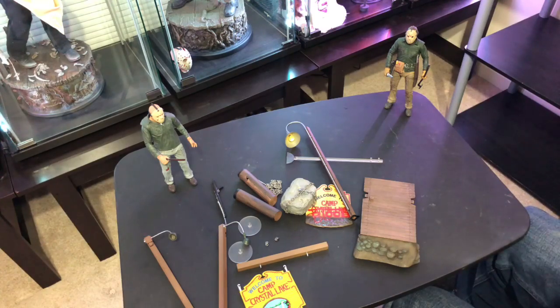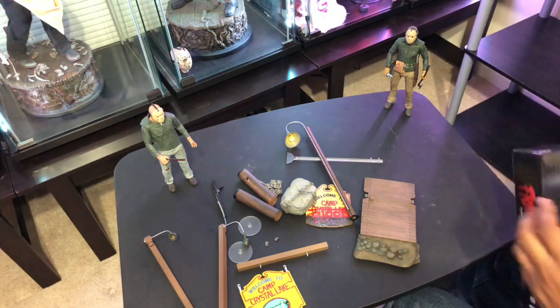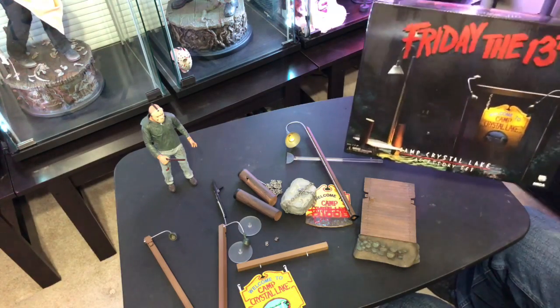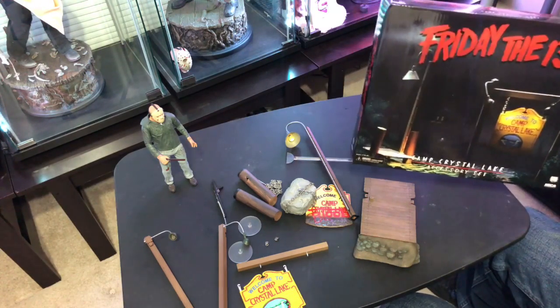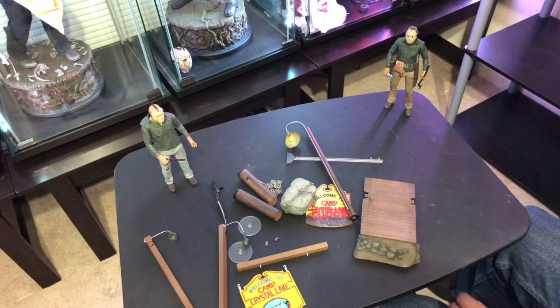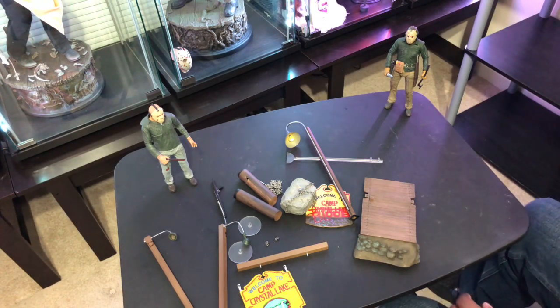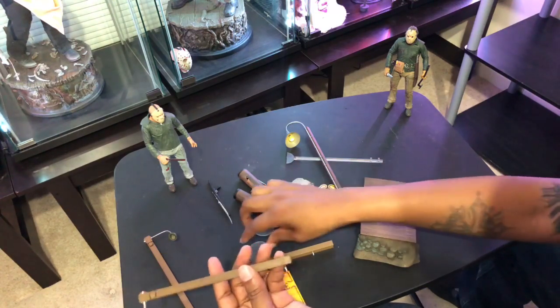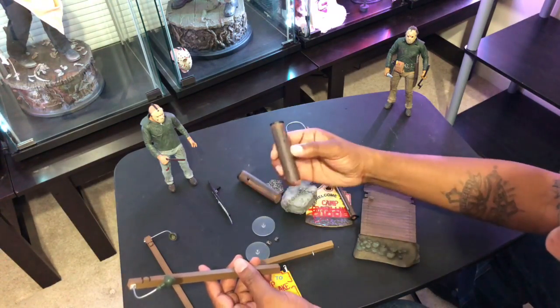We'll close this up, and I wanna just look at everything and make sure I understand how it goes. So let's go ahead first and assemble the sign, then we'll do the dock. So let's start with the sign. I just wanna make sure we got everything. So the first thing that I'm going to do, I'm just looking right now, bear with me.